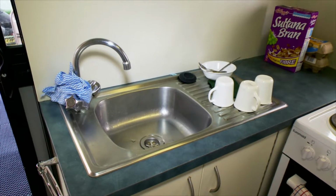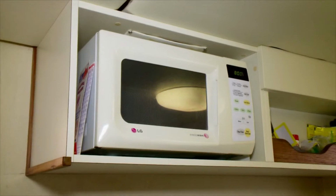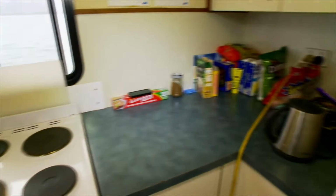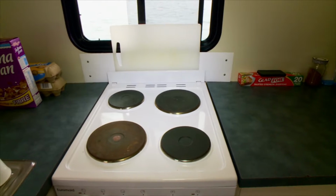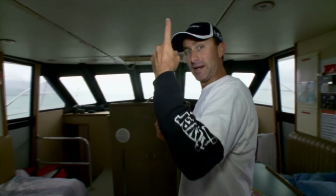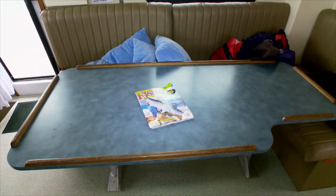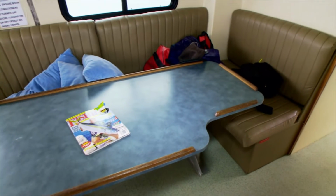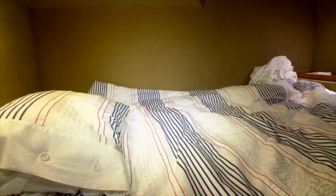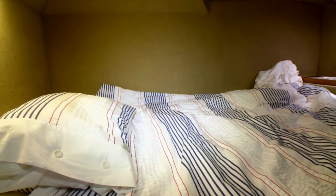You've got a nice small kitchen with all the amenities you need, from a microwave to a stove to the fridge and the freezer, fresh water, all that sort of stuff, heaps of storage. But then as we move through here, this is, I suppose, the living room. There's another one upstairs, which I'll show you in a minute. But you've got your table and your seats there. There's the driving station here. There's also 2 forward berths up here with beds and stuff and all our mess everywhere.